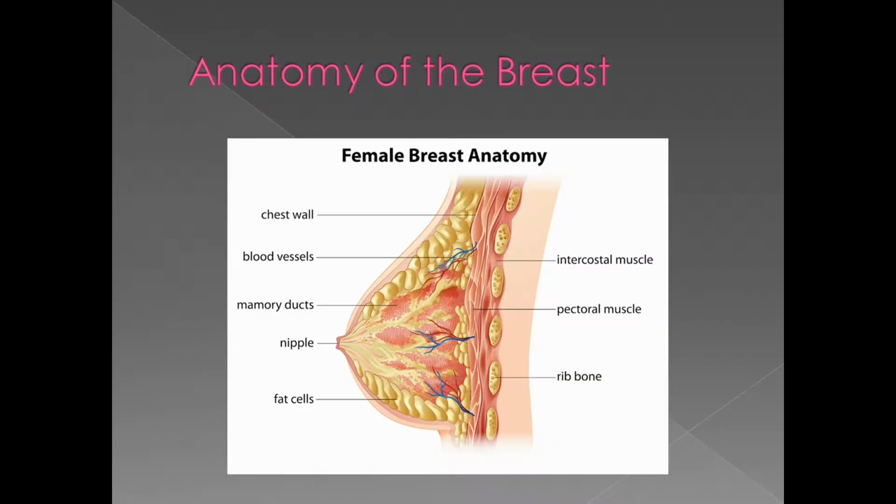So a little bit of background just to set the stage for the talk, because when we talk about breast cancer treatment, you have to have the background of what is breast cancer and where does it come from. So this is just a pictogram of the breast. It's a cross-section. Here you're looking at the ribs. This is your chest wall muscle known as the pectoralis. And then this is the breast.